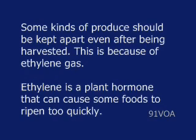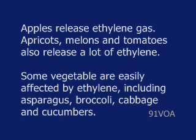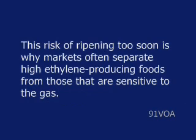Some kinds of produce should be kept apart even after being harvested. This is because of ethylene gas. Ethylene is a plant hormone that can cause some foods to ripen too quickly. Apples release ethylene gas. Apricots, melons, and tomatoes also release a lot of ethylene. Some vegetables are easily affected by ethylene, including asparagus, broccoli, cabbage, and cucumbers.